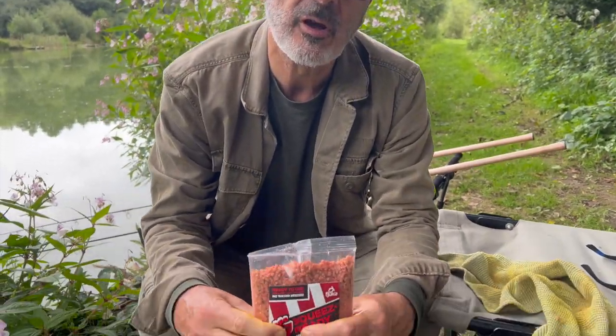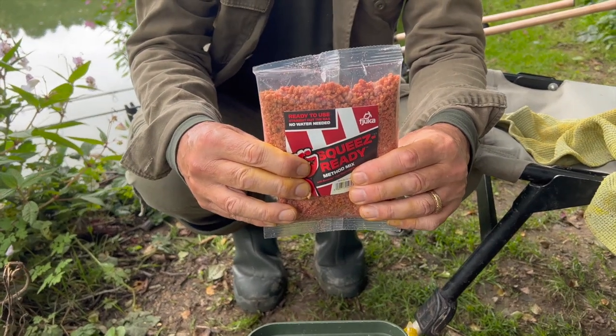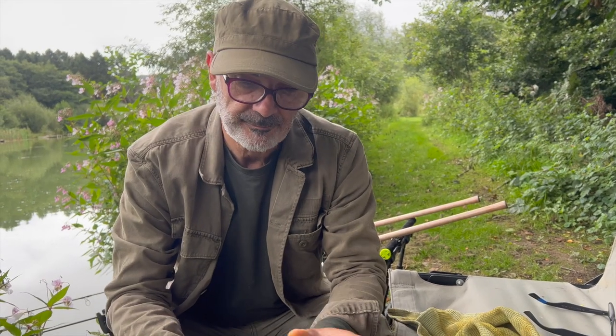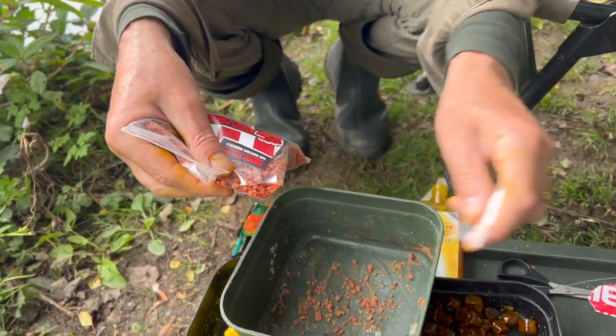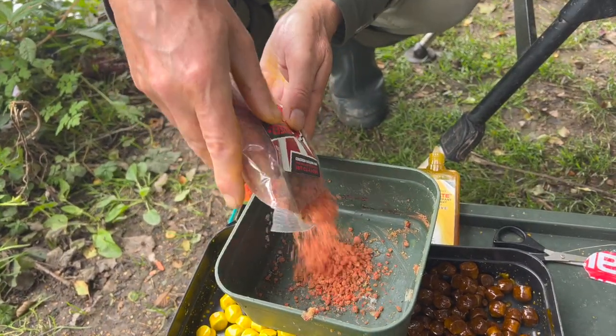I'm going to be using a method feeder as well. Even though we're using massive bait, I'm going to be using a method feeder because it really does attract the fish to the hook bait, which is what you want. This is squeeze ready method mix. You can see all the particles in there.